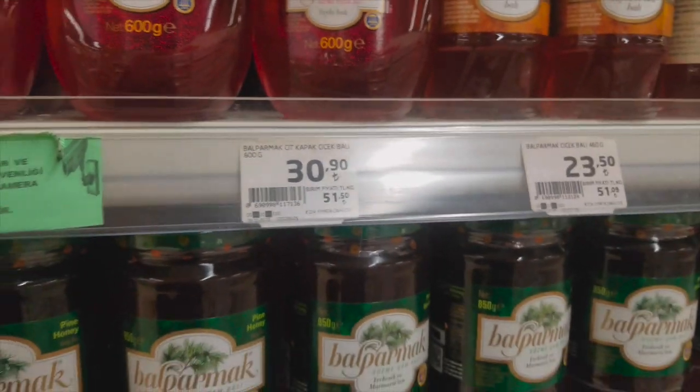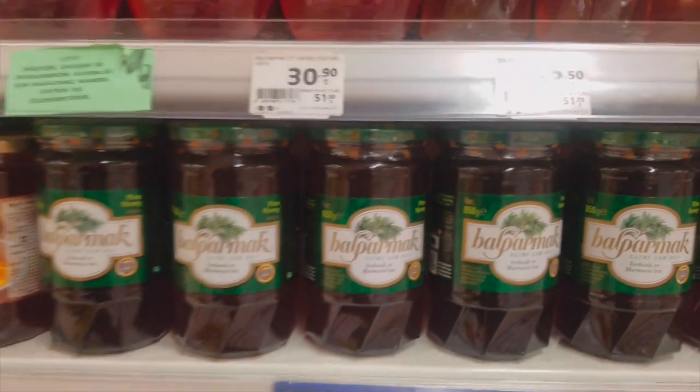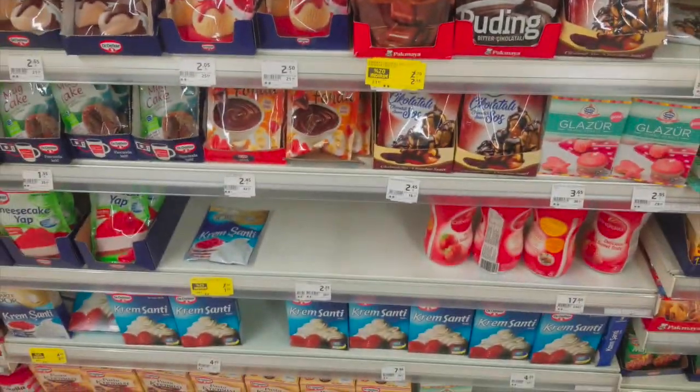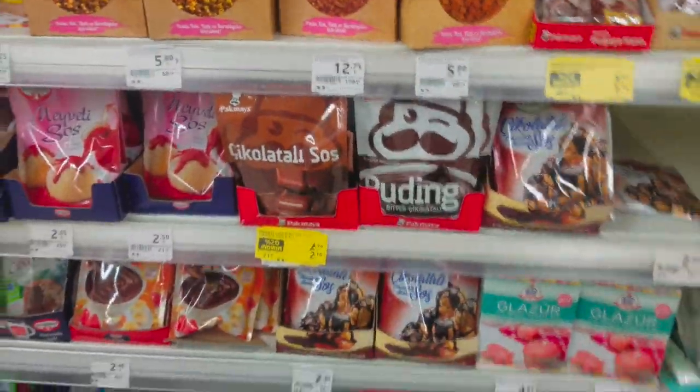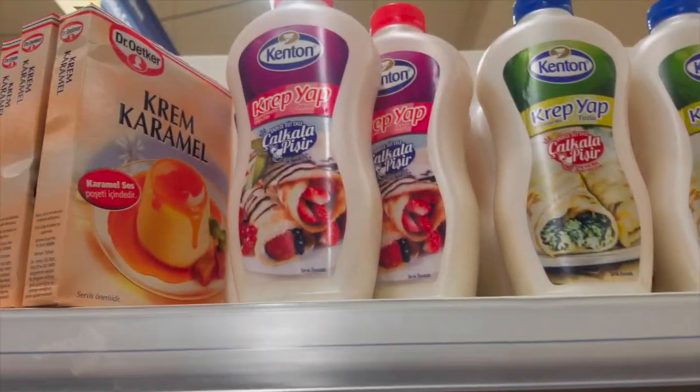Honey is about 30 Turkish liras. It's about maybe $7. No, maybe, yeah, it's not $7, it's $8. There's some cake stuff. You can make some cakes, puddings. These are puddings. Some sugar. There's some pancake mix. You can buy it, just mix it with some milk, I think, and you can make pancakes here. There are some flours. Everything you can find here.